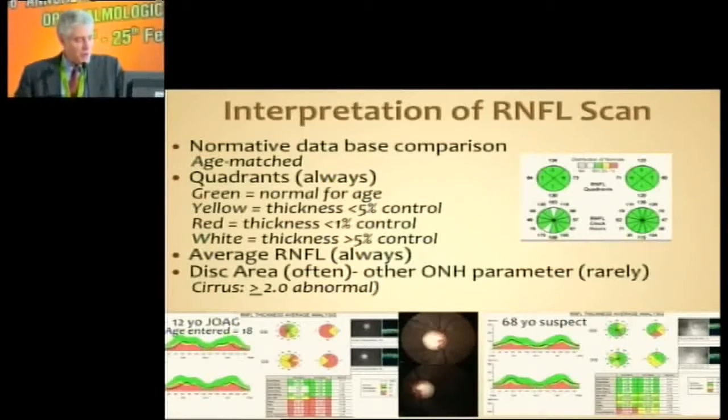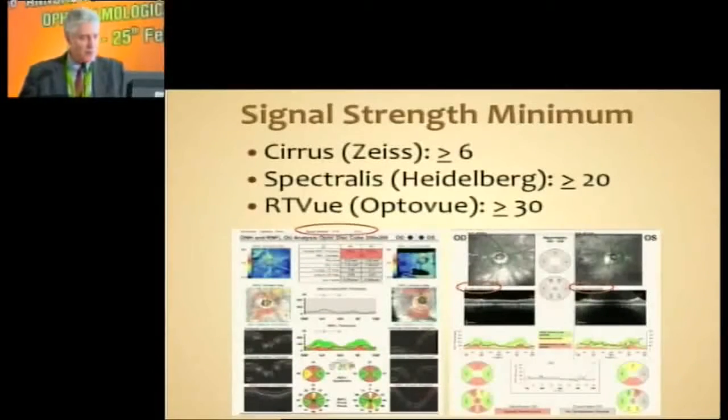We always use the average RNFL analysis, which is printed on the Cirrus in these little boxes up here somewhere. In the Spectralis, it's in the center display of the quadrant analysis. And the average number we always record for every patient, because if that shifts greater than 4 or 5 microns, you know that there's something significant going on as well. The disc area I oftentimes look at, that's one of these little numbers here in these boxes. Greater than 2.0 disc area is abnormal, and this is very helpful for identifying patients that have large discs. It's a congenital anomaly. It's very common, and if you see a patient that has large cups, but they have large discs as well, and the nerve fiber layer analysis is normal, that's essentially a normal person. But they may have very large cups, so it's quite useful to have the OCT information to see that.